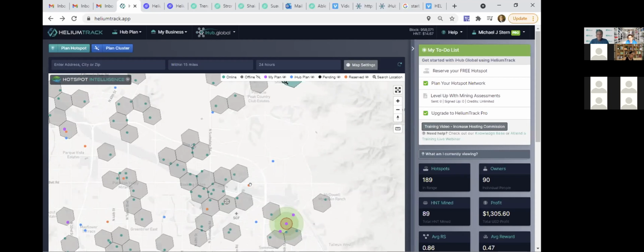Yes. So one of the questions people were saying, how do they know when they successfully reserve their hotspot?